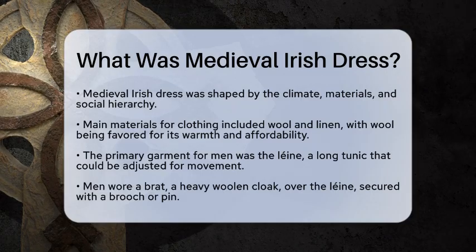The primary materials used for clothing were wool and linen. Wool was especially popular because it was warm, affordable, and easy to work with. Linen was also used, particularly for lighter garments.